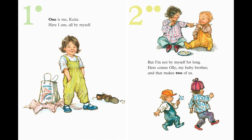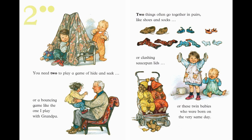Number two. Two is a very useful number. You need two to play a game of hide-and-seek or a bouncing game like the one I play with Grandpa. Two things often go together in pairs, like shoes and socks, or clashing saucepan lids, or these twin babies who were born on the very same day.